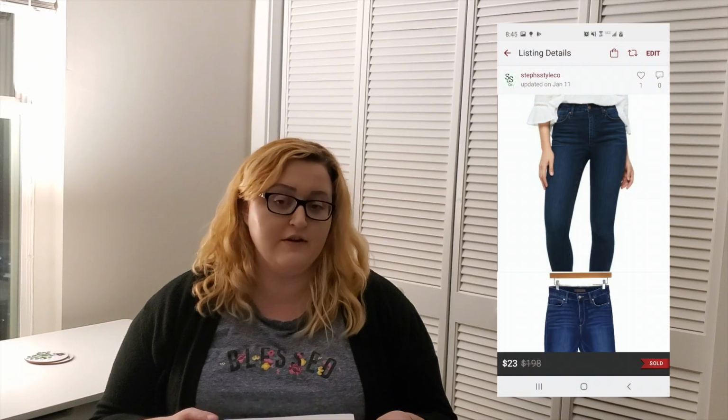So another pair of jeans and bottoms. I sold a Joe's Jeans skinny jean for $23. It had a really good stock photo, and I took pretty decent photos. Just a standard pair of skinny jeans. Not too much to say about that.